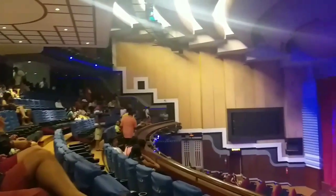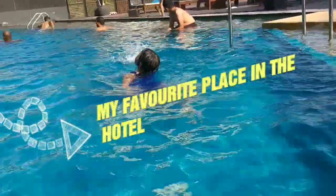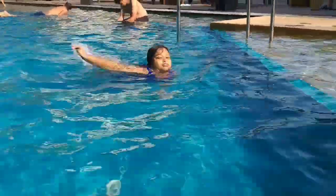This is the auditorium. Now we are at Alcazar Show, which will start at 6:30. This is the stage. This is the hall. Now we are waiting for the show. This is our hotel swimming pool. This is my favorite place.